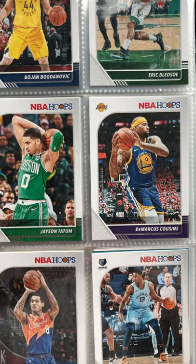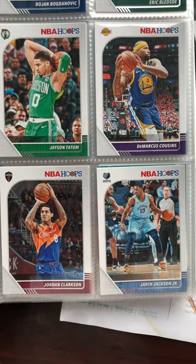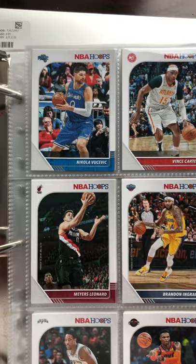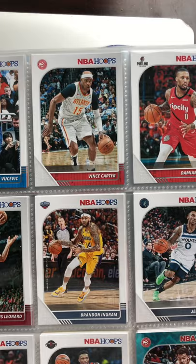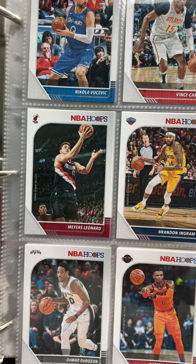Boogie, DeMarcus Cousins, Jason Tatum, DeMontis Sabonis, I believe he was a reserve for the All-Star team, and Jaren Jackson Jr. Nikola Vucevic, Vince Carter, which I believe this is his last year in the NBA. Lillard. Myers Leonard.